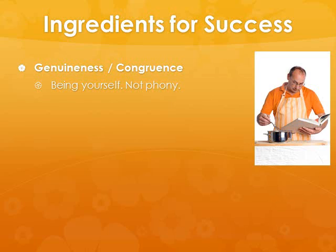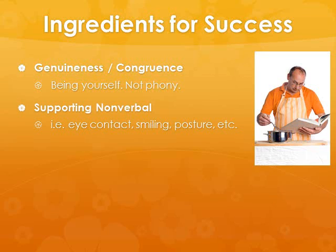And the first is being genuine or congruent. So you're not being phony. You're being yourself. You're not trying to come off as something that you're not. We all can see through individuals who are putting on an act. And so we don't want to do that for our clients, because it doesn't help them or us. So make sure you're genuine.